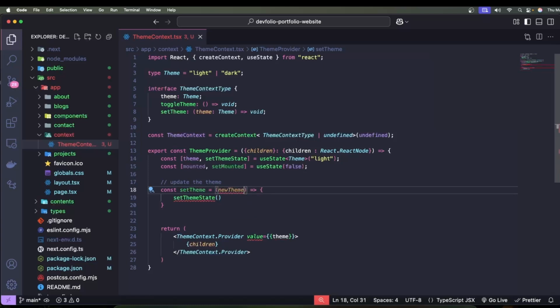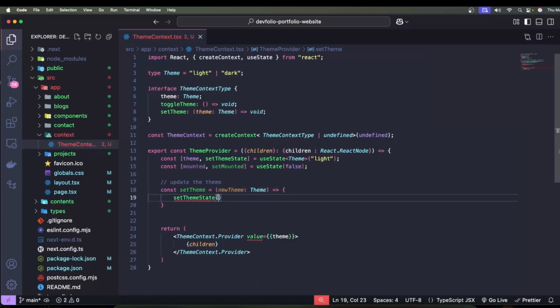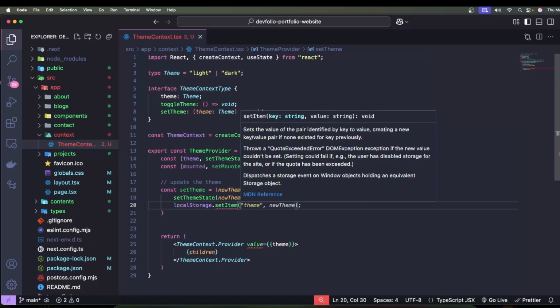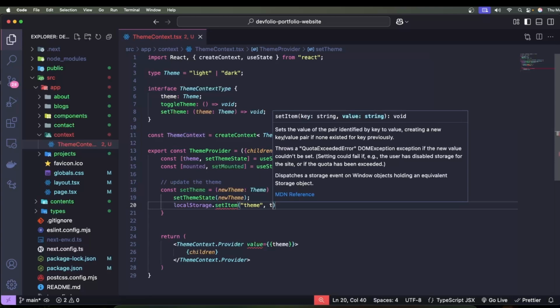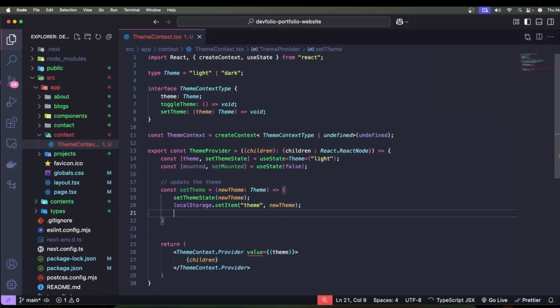Okay, new theme, and this will be type Theme. So we'll pass our new theme here, and after that we will simply call localStorage.setItem. This will be "theme", and here we have to provide the theme value, so that would be newTheme. Okay, so I think it's fine right now.